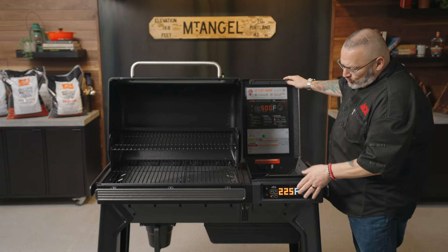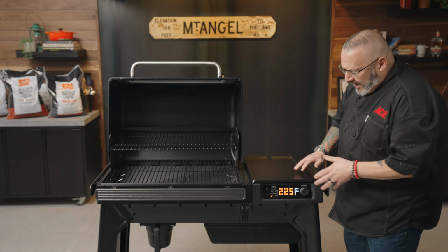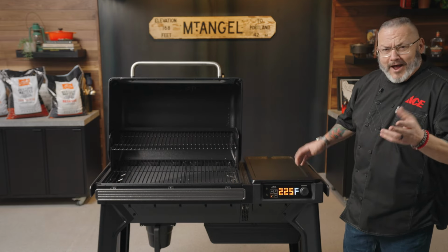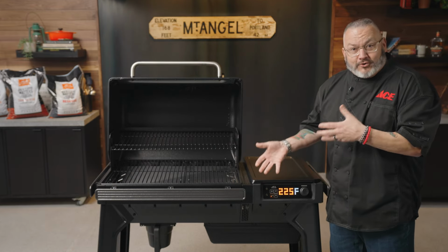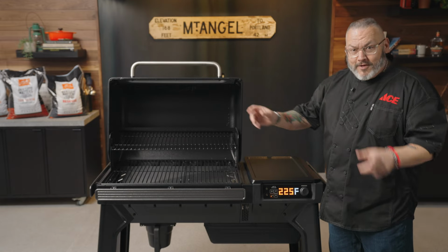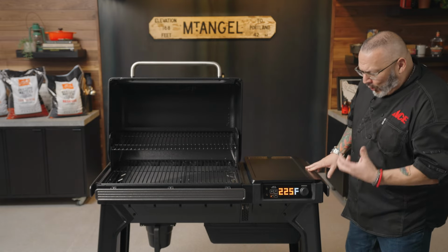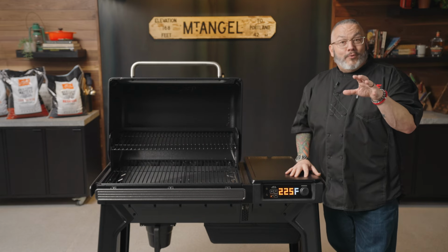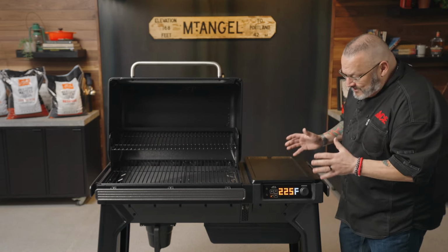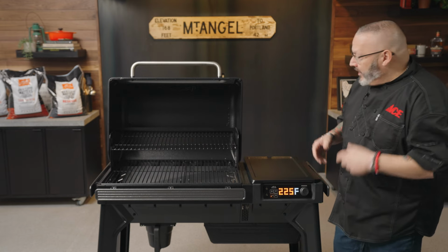Now, if I look at the controller, that has changed. I've got that new controller on here that tells me 2 things. I've got Wi-Fi, which I can now use my Traeger app to connect to my grill and disconnect and maybe go run errands. But look at that, big, bold, and bright. So now I can see it through the kitchen window, which is going to be absolutely easy for me to check on my Traeger and see what's cooking.